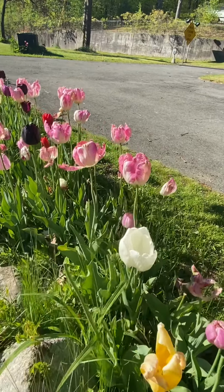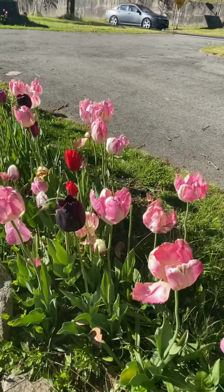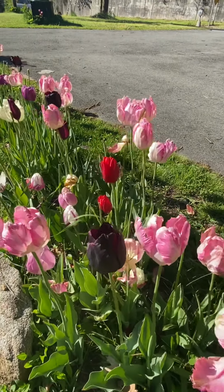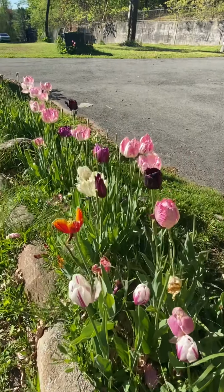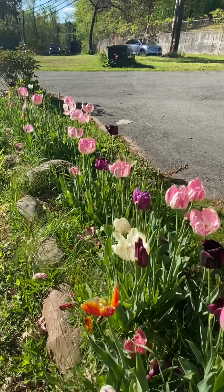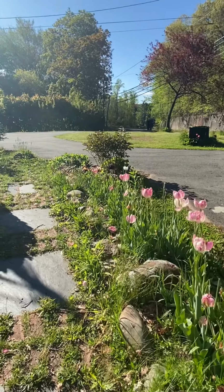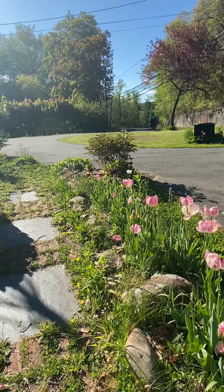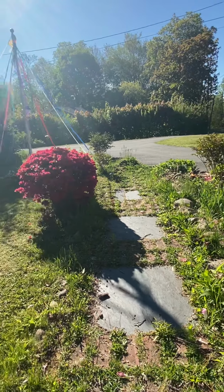And also I came through and deadheaded a day or two ago. So there's a lot that were here that aren't anymore, but it's still pretty lovely. And these are almost done. A little peony back there, which I think is going to start blooming soon. Those will bloom all summer, if I recall.